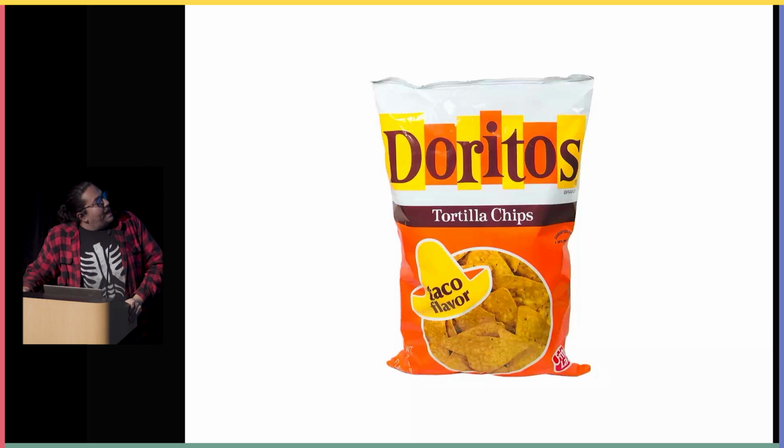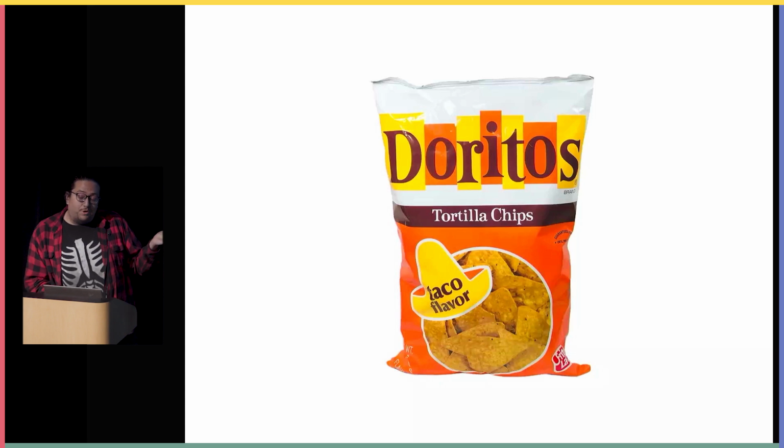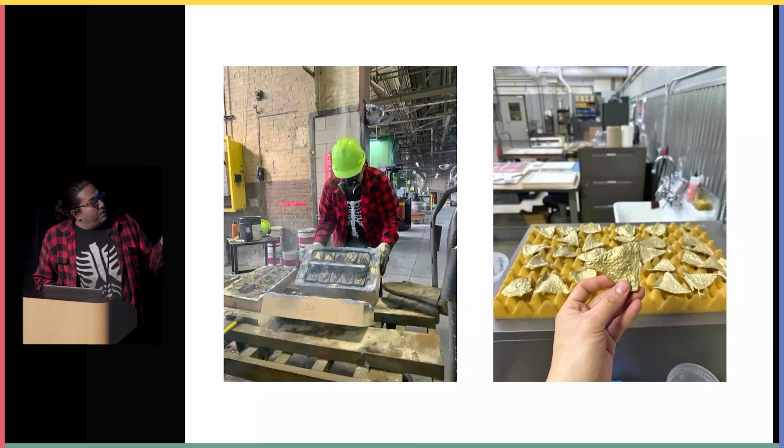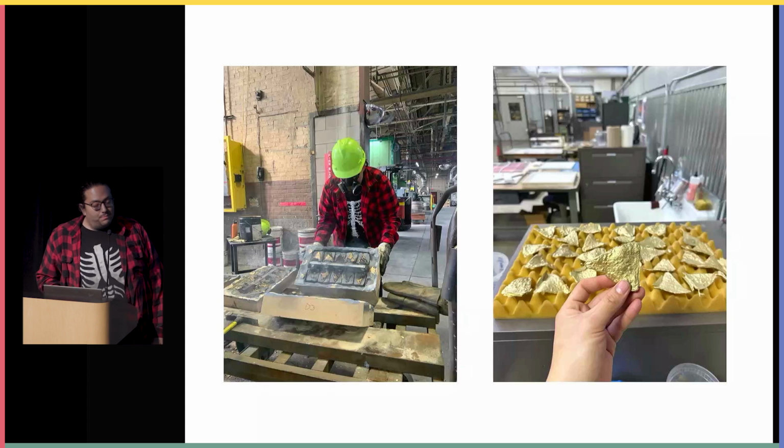Looking at these chips, the word Dorito actually does mean little pieces of gold. We worked the first 2 months on making over 120 Doritos. You can see them out of brass there, and I'm actually making little pieces of gold in the foundry here.